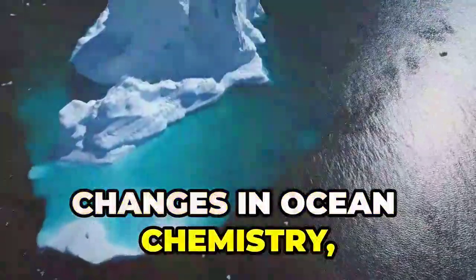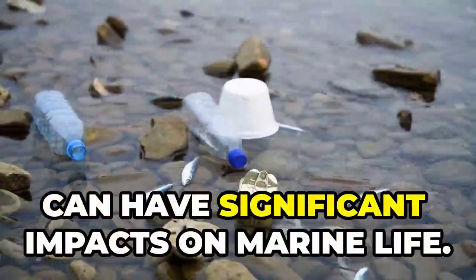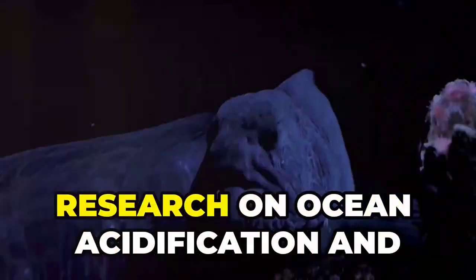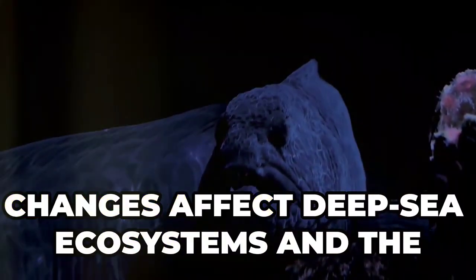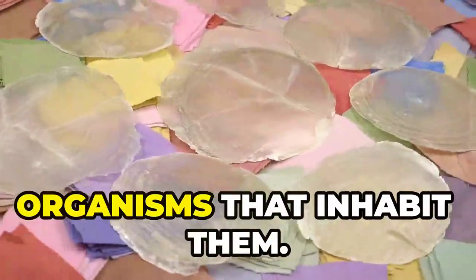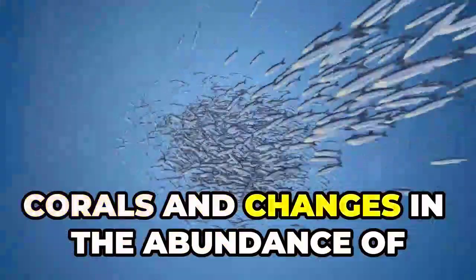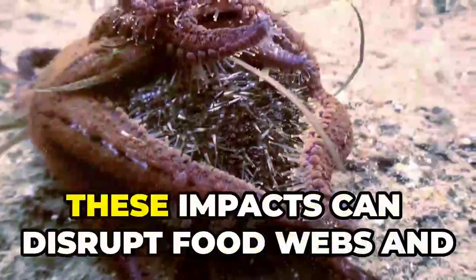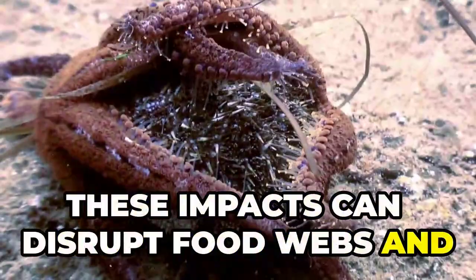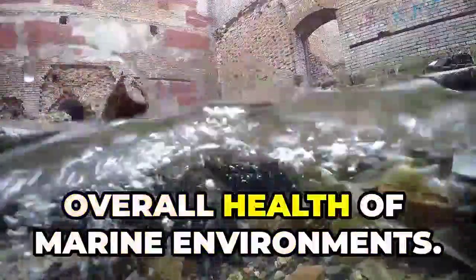Changes in ocean chemistry, including increased CO2 levels and decreased oxygen, can have significant impacts on marine life. Research on ocean acidification and hypoxia helps us understand how these changes affect deep-sea ecosystems and the organisms that inhabit them. For example, shifts in the distribution of deep-sea corals and changes in the abundance of certain fish species have been observed. These impacts can disrupt food webs and alter ecosystem dynamics, with potential consequences for the overall health of marine environments.